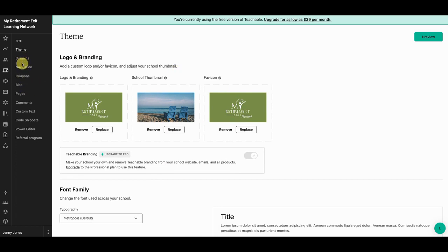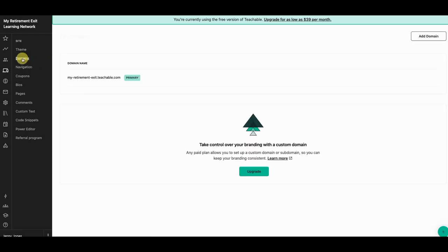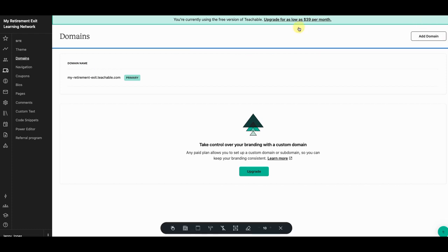Then you can set up your own domains, and then your navigation, and then your coupons and your bios, which I kind of like. I like that you can display your bios and all that so people know who they're taking classes from. So I kind of want to move this a little bit quick, just to give you an idea. Again, I have a free account. So let's look at a couple of the domains and the navigation and things of that nature.